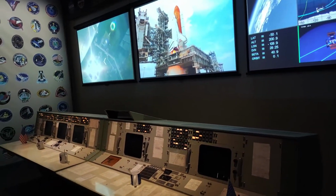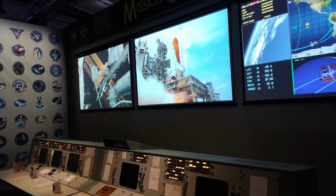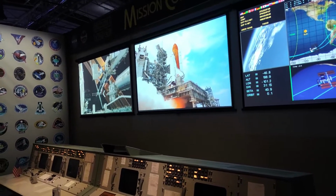Mission Control Center. Oh, it's coming! Space shuttle is coming right now.